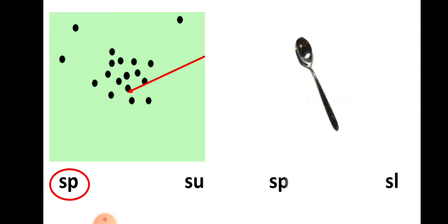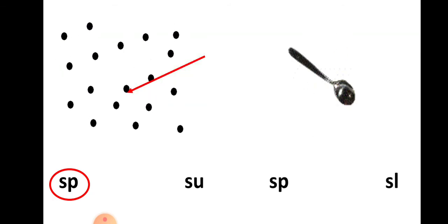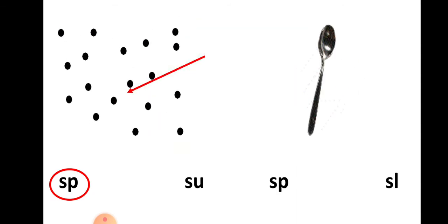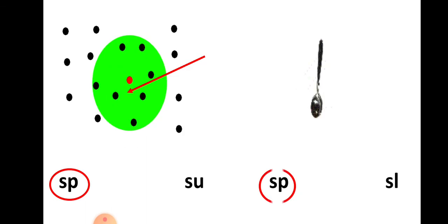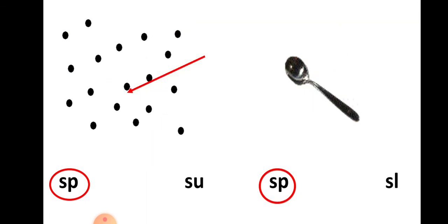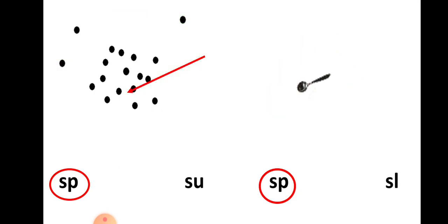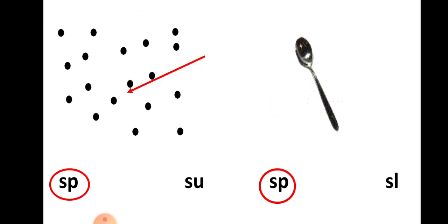What is this? Sp or sl? Sp, spoon. Sp, spoon, sp. Spot and spoon. Sp, spot, sp, spoon.